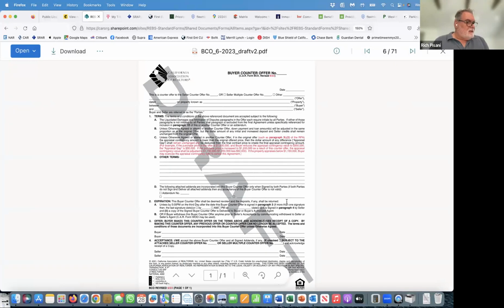Okay. This was changed. And I mentioned this in Calabasas' meeting yesterday. The change was made in the appraisal gap. And what the appraisal gap is, on the original purchase contract, in the appraisal contingency, a buyer can state that if the property appraises for less than the purchase price, a dollar amount needs to go there.